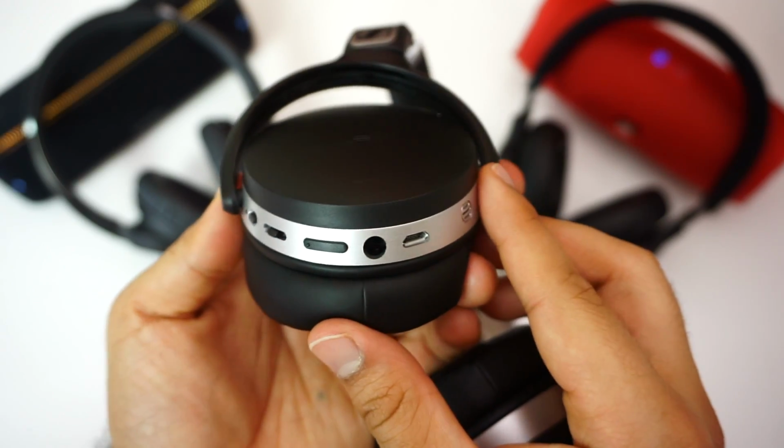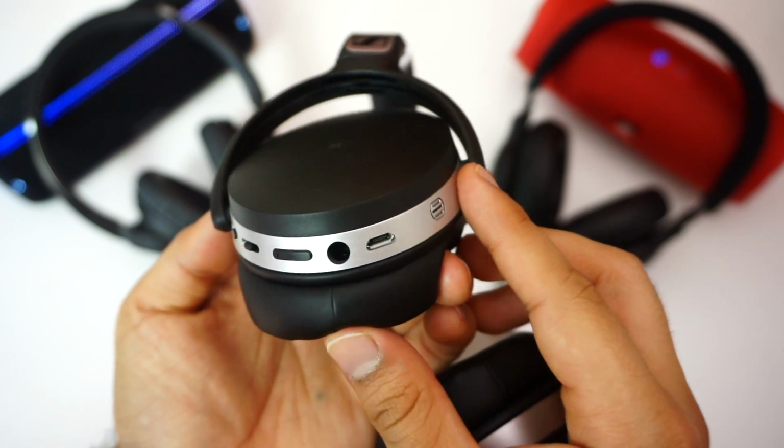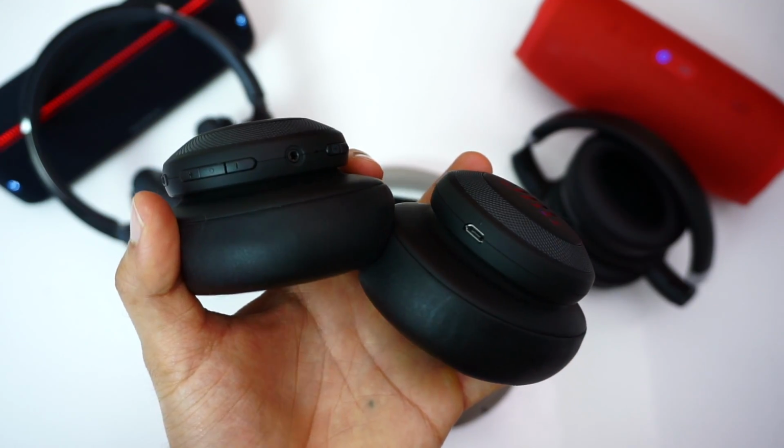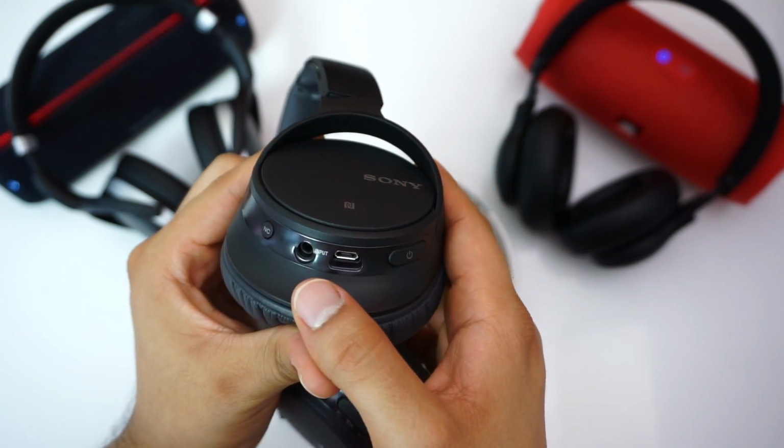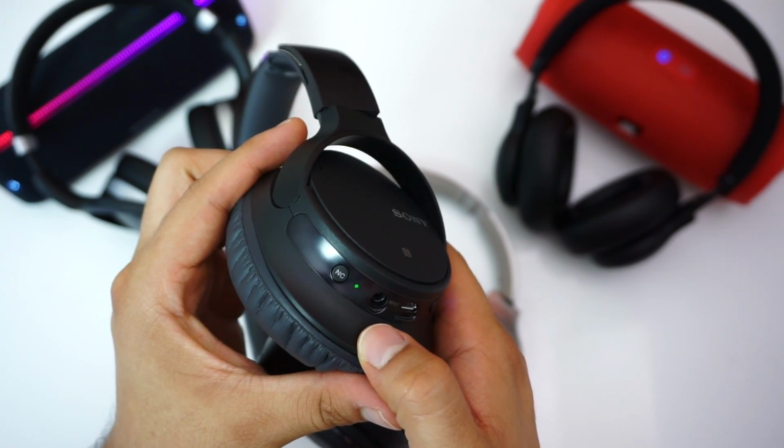First, let's get the small stuff out of the way. All three of these headphones charge via a micro USB port, and both the Sennheisers and JBLs have a 2.5mm audio jack, whereas the Sonys have a 3.5mm audio jack, which I personally prefer.